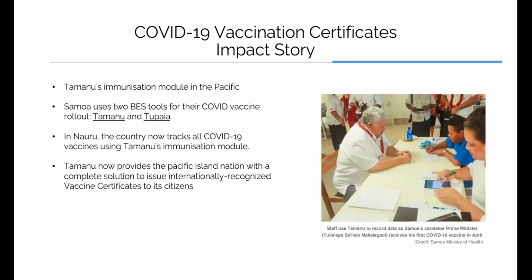So as we know, vaccinations are a critical tool in bringing the number of COVID-19 cases down globally. As more and more countries in the Pacific are starting to allow travel again, many countries are requiring vaccinations for their travelers. Tamanu has positively assisted several Pacific Island countries with their COVID-19 immunizations campaigns, including Samoa, Tuvalu, and Nauru.